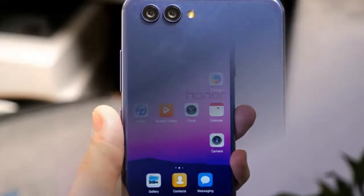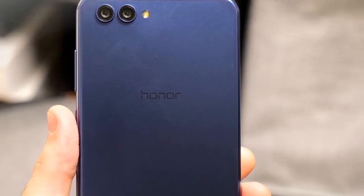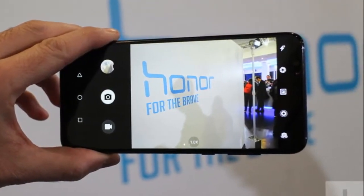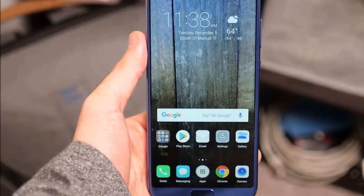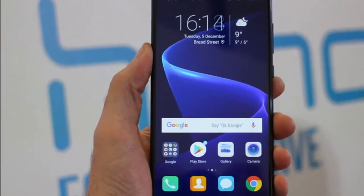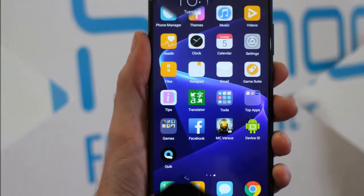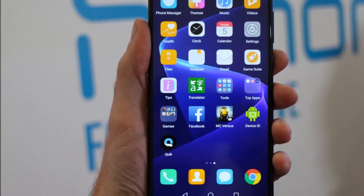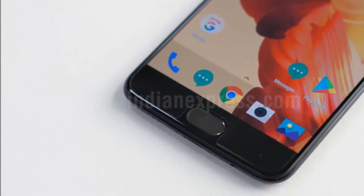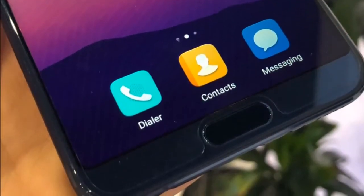Both the Honor View 10 and OnePlus 5T come with a dual camera setup at the back capable of shooting images with depth of field effects. While the View 10 has a monochrome plus RGB dual camera setup, the OnePlus 5T has a regular sensor paired with a secondary sensor tuned specifically for low-light images. The biggest issue with the OnePlus 5T is the fact that the secondary sensor does not really help in low light. Images shot in low light conditions have a considerable amount of noise and grain. Shots taken by the View 10 in similar light are crisper and more detailed.